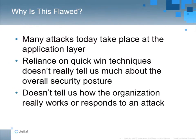There's also a lot of reliance on quick win techniques. So, again, targeting Jane Doe, who's spewing all her information out on Facebook and Twitter, and who's very susceptible to social engineering attacks. It doesn't really tell us how the organization operates as a whole. It tells us that Jane Doe needs some help, and it doesn't tell us how they're going to respond to that. Maybe they fire Jane Doe, maybe they give her training, but all in all you only get this tiny slice of what's wrong. You don't know that there's all sorts of other stuff in your organization that may be flawed.